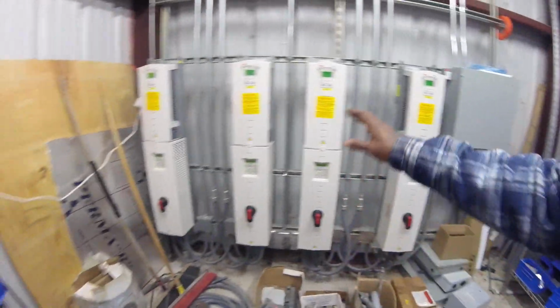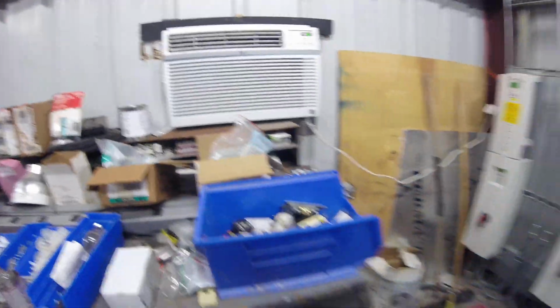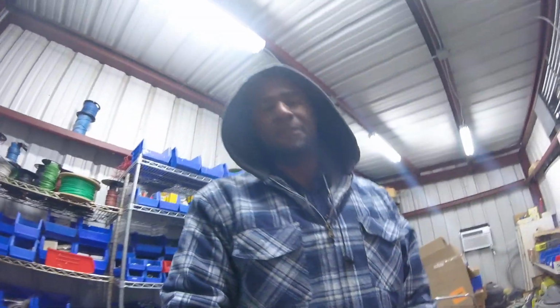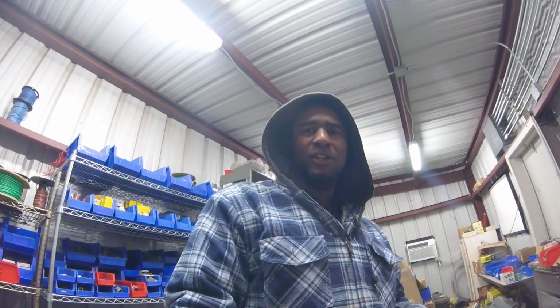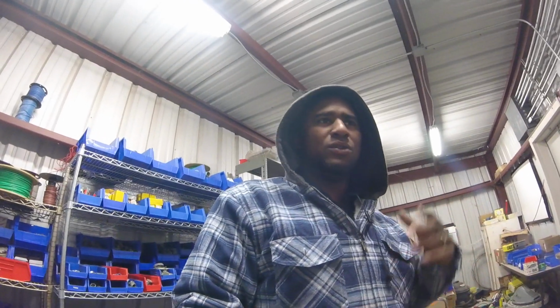I'm going to show you on the outside. This is an air conditioner right here. You have to know a lot of things. Some people in HVAC specialize in chillers, some in package units or split systems, and some just do refrigeration work. But me, myself, I do controls. I try to pretty much do it all.